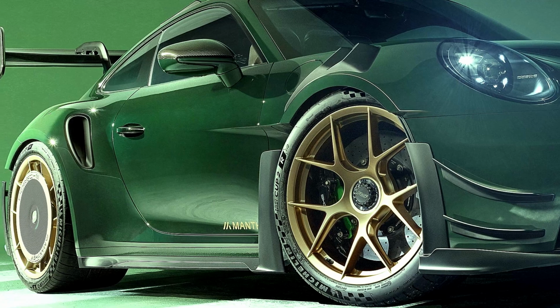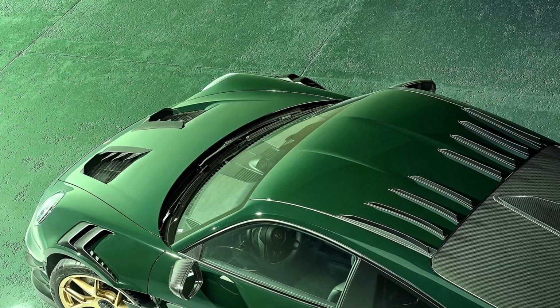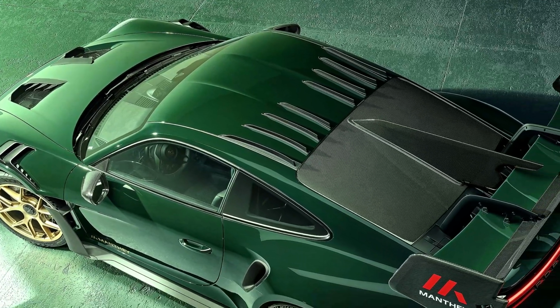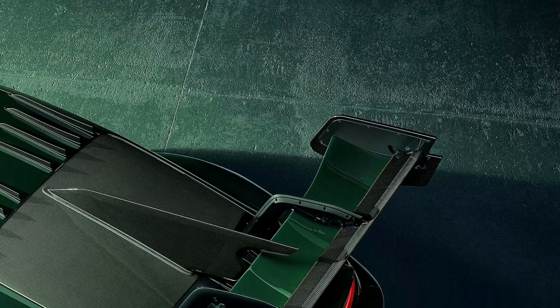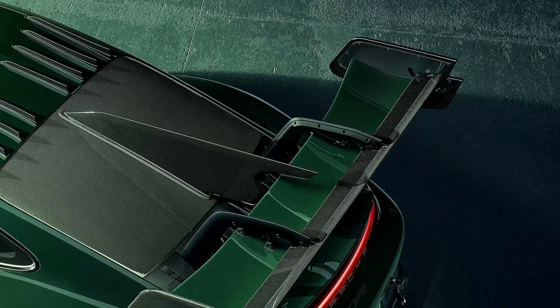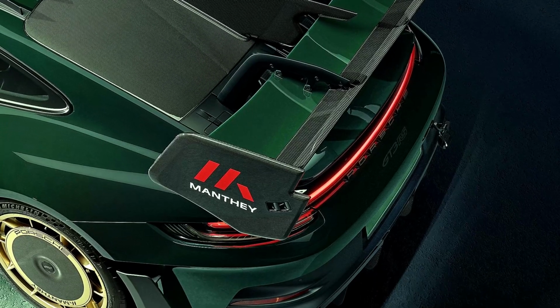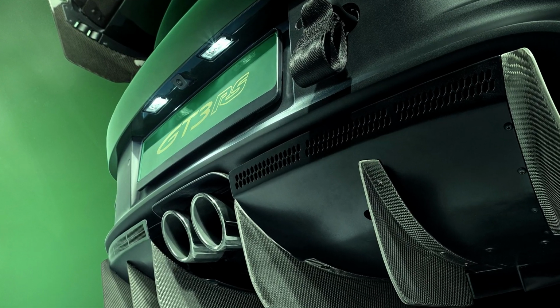Together, these enhancements enable the 911 GT3 RS to generate over 2,200 lbs of downforce at 177 miles per hour, resulting in improved cornering speeds and superior track performance. Manthey branding details such as illuminated carbon fiber door sills and LED door projectors add exclusivity to the cabin.